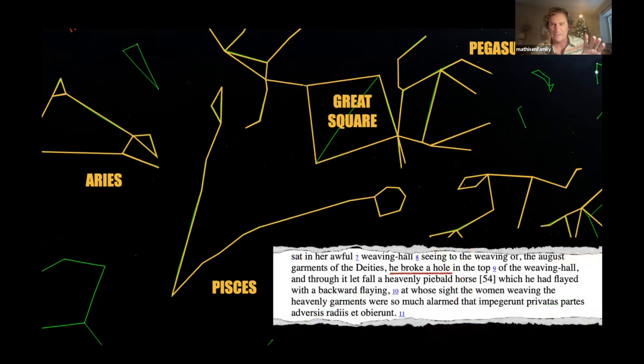And he broke a hole in the top of the weaving hall. So let's see what that could be. But in the Japanese myth, he throws a horse. In the Iroquois creation story, who gets thrown through the hole? It's not a backward flayed piebald horse. No, it's Yotsitsitso by Arundide.